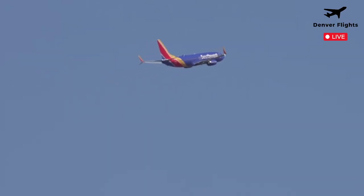61, visual 16 right. 1061 Denver Tower, 16 right, clear to land, wind 140 at 13. And for your runway, it gains up to 15 knots, forward to 400 feet. 16 right, clear to land. Thanks for the heads up.